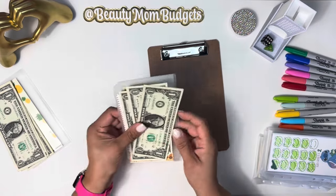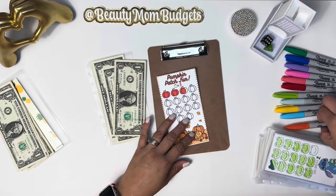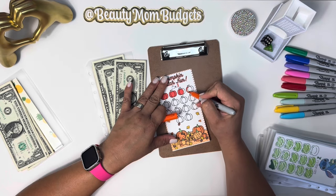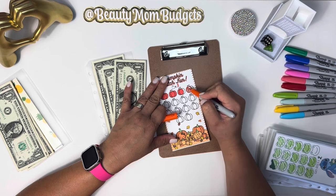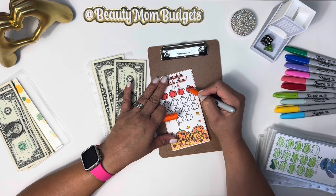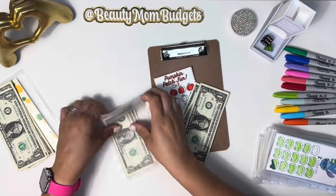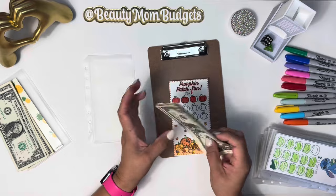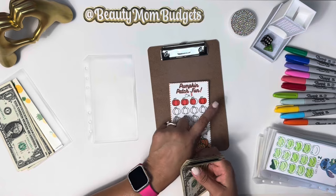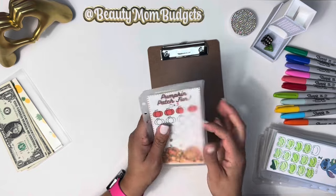And then moving on to Jesse from Jesse Budgets. We have 1, 2, 3. Alrighty, so I'm gonna color in one pumpkin and leave that one open for now. Okay, so each pumpkin represents 3. So Jesse's challenge now has 1, 2, 3, 4, 5, 6, 7, 8, 9, 10, 11. So 3, 6, 9, 10, 11. Right. I feel like I'm off today. My math is off.